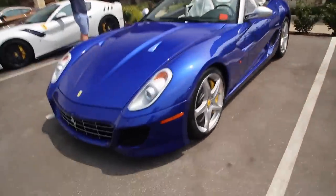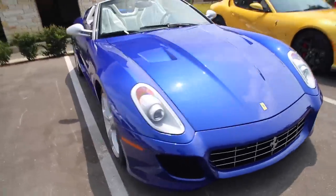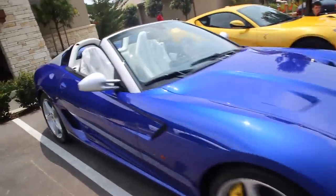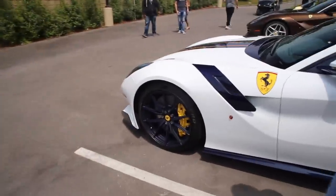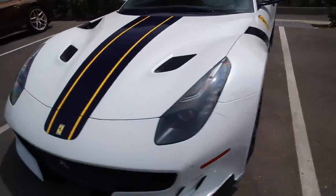812, my favorite 599 I've ever seen. I believe this is blue electrico. This color is sick in person. And then it has a white interior that's still covered up. And we got our boys TDF with all the blue carbon and the blue wheels and everything. Definitely one of my favorite TDF specs I've ever seen.